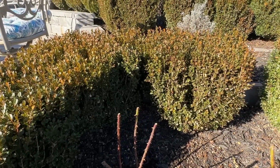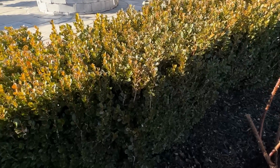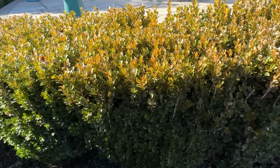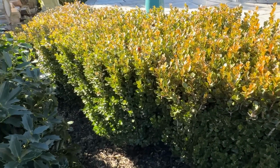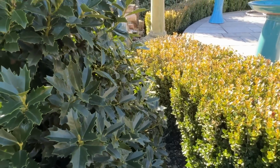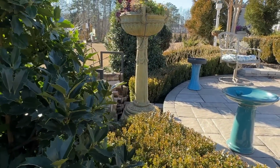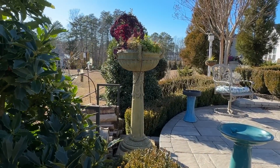I actually had a hedge in 3 years, you guys. Just to give you an idea, you can have a nice hedge like this in 3 years. And this is the Oakland holly up close. Let me pan up here to my Galloway urn. It needs some attention.